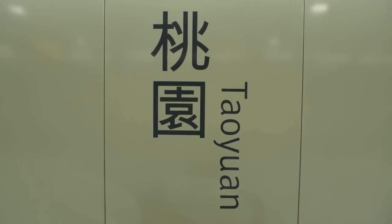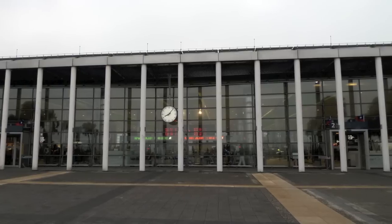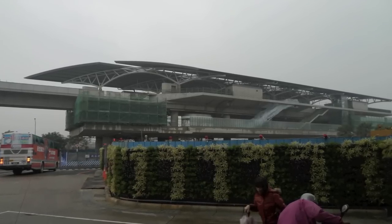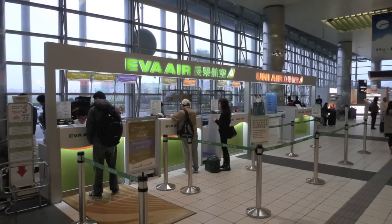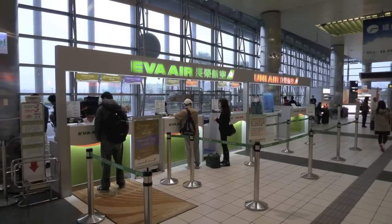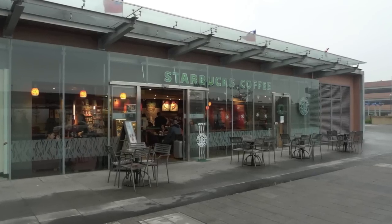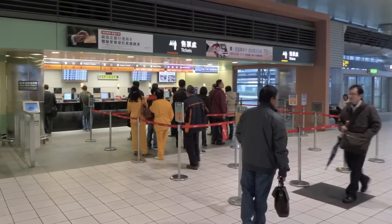Arriving at Taoyuan station, you find a building that, from the outside, isn't terribly impressive. The station is located right next to the under-construction Taoyuan MRT Blue Line station, which will eventually link Taipei directly to the airport. Inside of the station, you find a variety of interesting amenities, including check-in counters for EVA and Uni Air, as well as a Starbucks, actually a feature available at all of the stations on the high-speed rail, except for one. There are both self-service ticket machines as well as ticket counters.